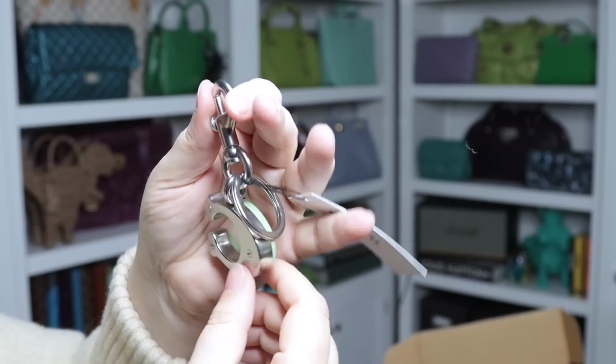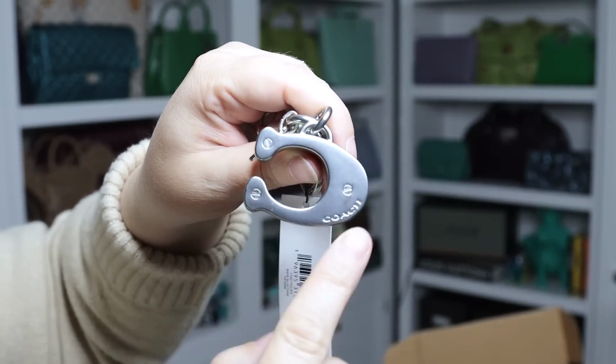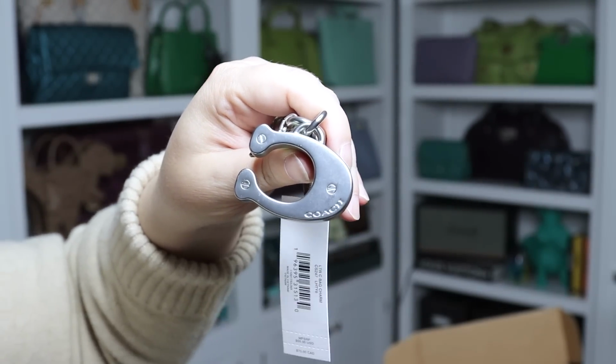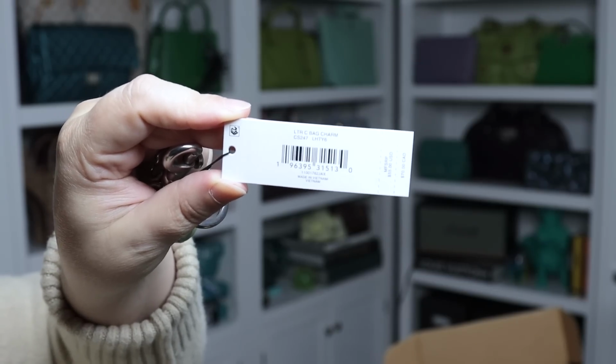It's quite thick, and I will say this charm is much heavier than I was expecting it to be. The back has 3 screws on it, and it says Coach here. And it has the snap hook as well as the key ring. Retail price was $55, but I got it on sale for $38.50.